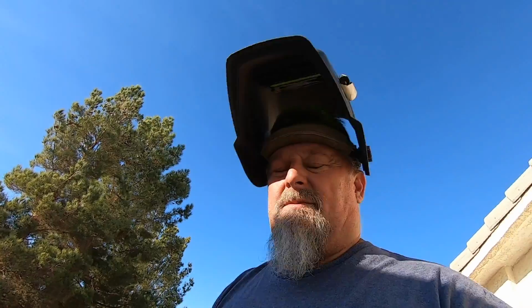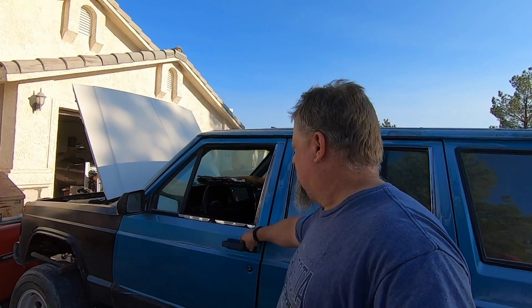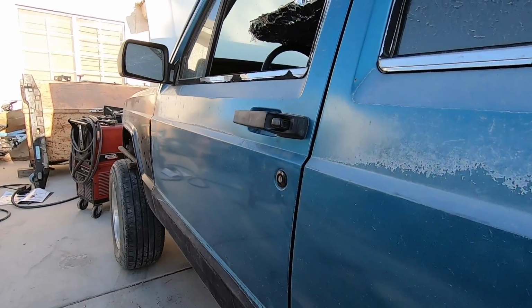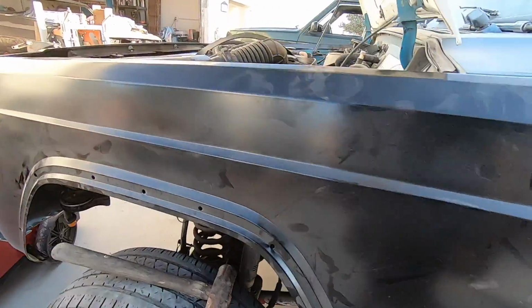Not too bad. That's a non-fail. Sometimes that's all you can ask for. Check this. That's so nice. I wish that other part would have came. I could have buttoned up this front end and been done with it.